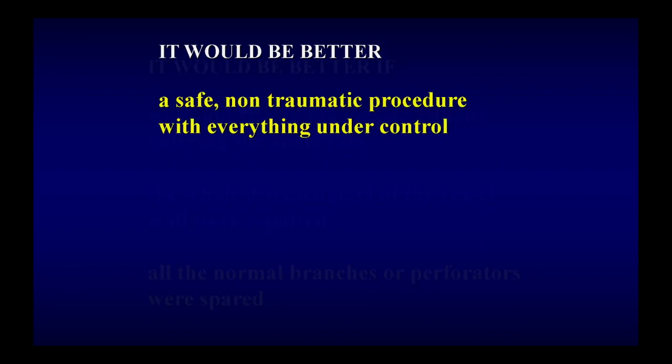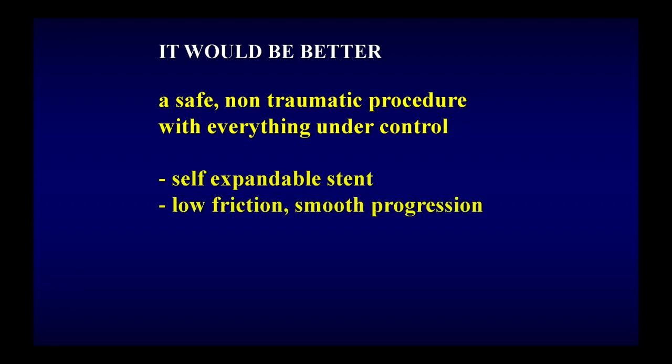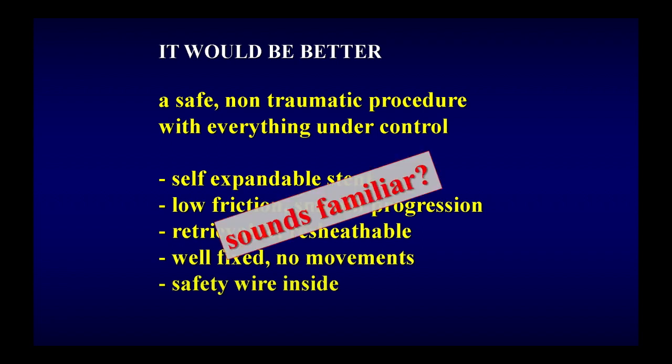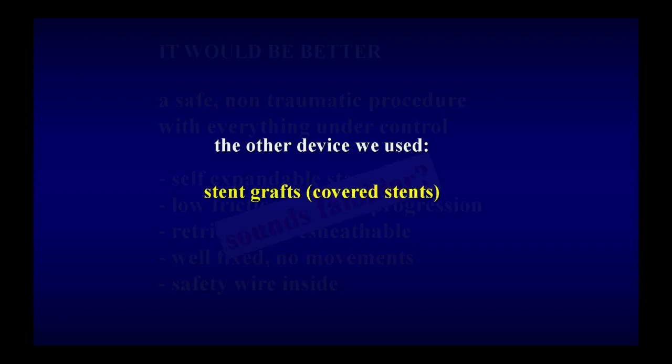It didn't exist, anything like this. So it would be better to have a safe, non-traumatic procedure with everything under control, a self-expandable stent, which was not available at the time, low friction, smooth progression, retrievable, resheathable, well fixed, no movements, with a safety wire inside. These were our desires, and the flow diverters responded to these desires.